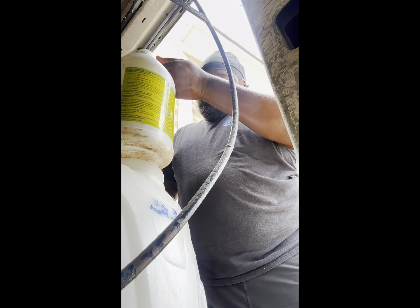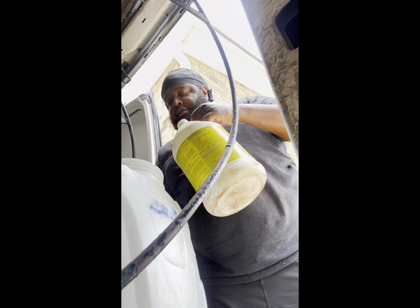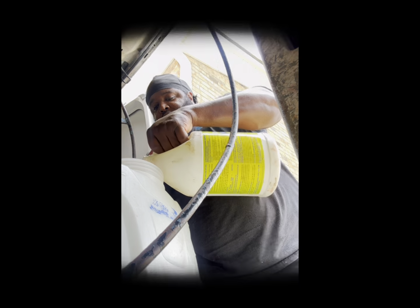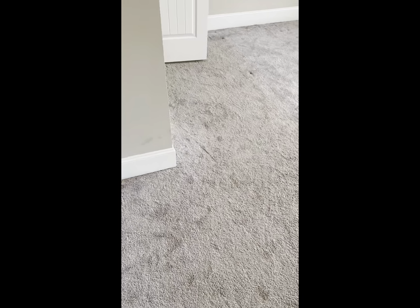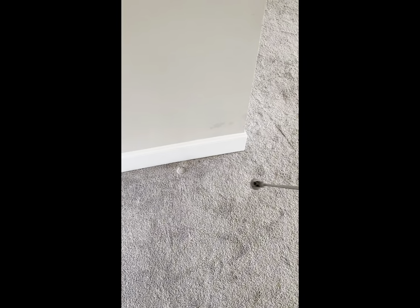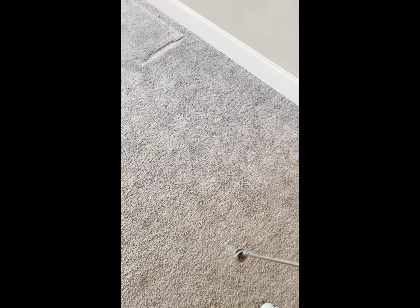That's what I go to for my pet treatment. And this room right here I'm spraying in particular, I can tell the dog's been back here more, because I can smell it versus the front areas. But y'all gonna see what this looks like when we're done with this here.